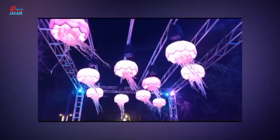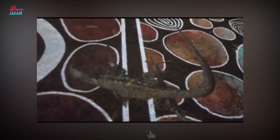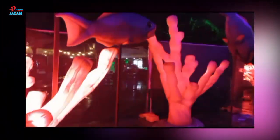On the 20th of July, I had the pleasure of accompanying one of my friends to Adelaide Zoo for a captivating experience of light creation at Adelaide Zoo. The event was attended by a select group of friends, and it proved to be a mesmerizing spectacle.